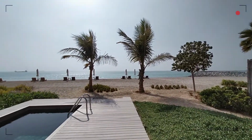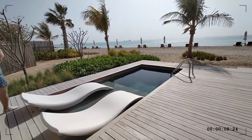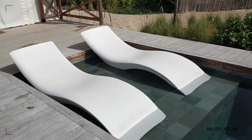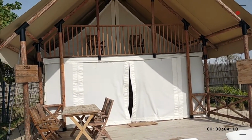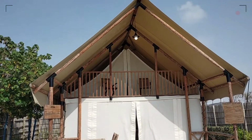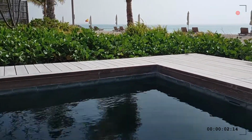Here's the plunge pool right in the terrace of our private villa. The temperature of the water in the pool is regulated, so even if the weather is so cold, we really enjoy this pool. That's it for the tour of our tent.